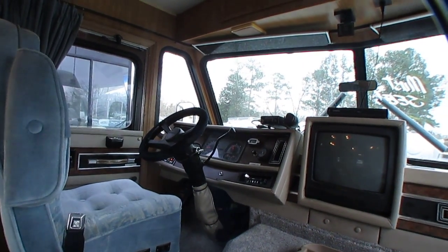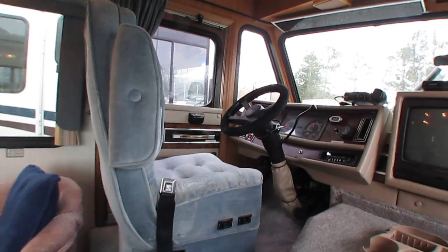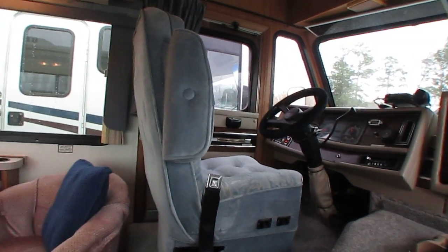Anyway, folks, $10,995. Now, this is an older RV, so I don't really have financing available. If you need an RV loan, you're going to have to go to your own bank or credit union and get a loan on this. And, of course, I'm sure you have to pay some money down.